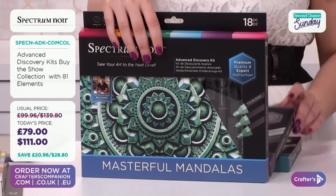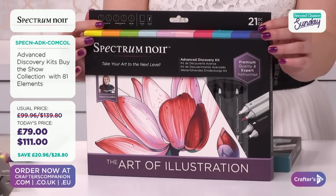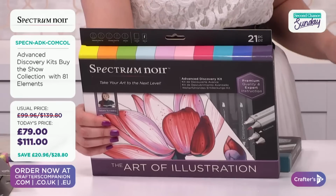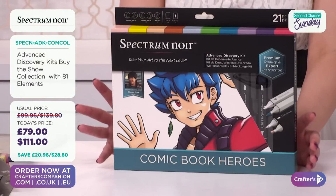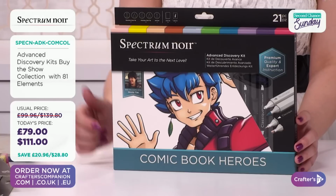As well as that, I've got a 21 piece of the Art of Illustration. I really like these colours. I think they go great with the brights that you get in that colour pad. And last but by no means least, you've got your Comic Book Heroes, which if anyone loves that type of thing like me, this will be great for you.